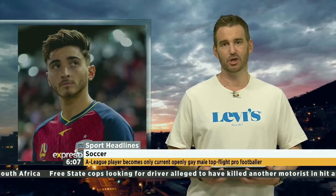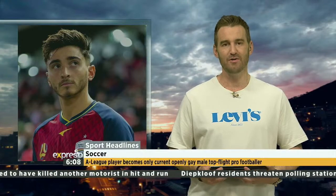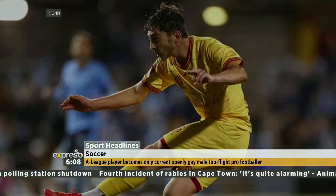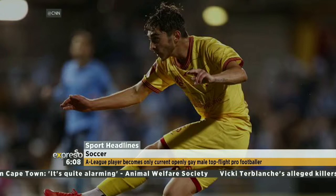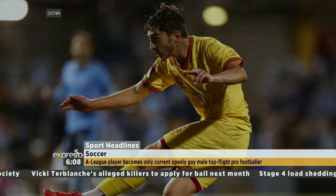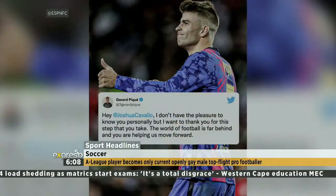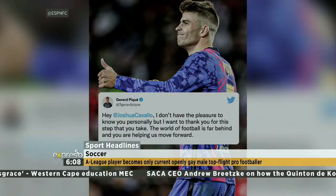Adelaide United player Josh Cavallo has come out as gay, making him the world's only current openly gay male top-flight professional footballer. Cavallo made the announcement in a video and open letter on social media. The A-League star said he was finally comfortable speaking out and hopes that opening up about his sexuality will inspire others who are struggling at the moment. The midfielder has received an overwhelming response since the video was posted and was on the club's official Twitter page on Wednesday, with many praising the youngster for his courage.